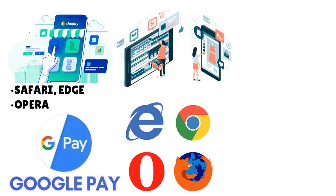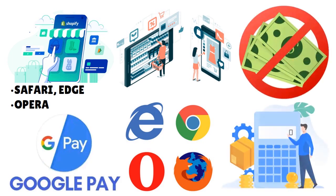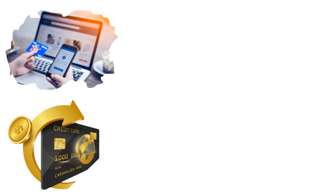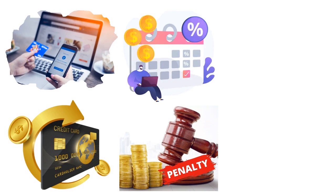It's not perfect though, despite its inclusive network. Unlike ShopPay, Google Pay doesn't require any transaction fees or interest rates, but it charges the fees that you would normally pay with your physical card. So for instance, if you use a credit card with Google Pay, you may still have to pay interest and penalty fees if you do not pay your balance in full and on time. So this is something to really think about.